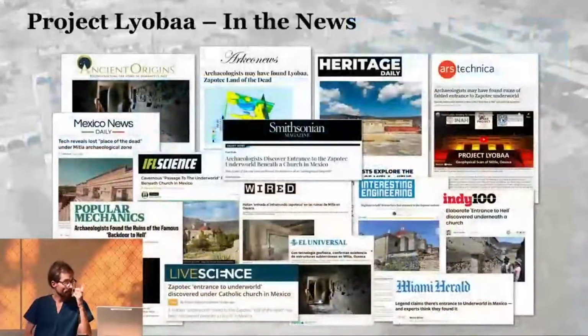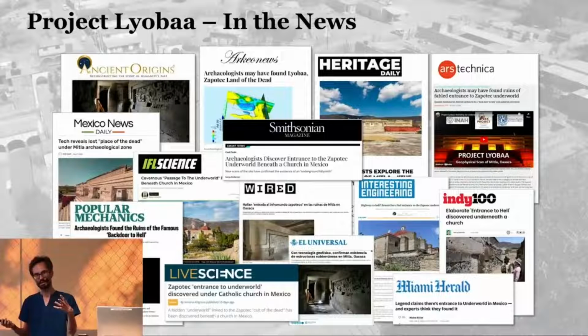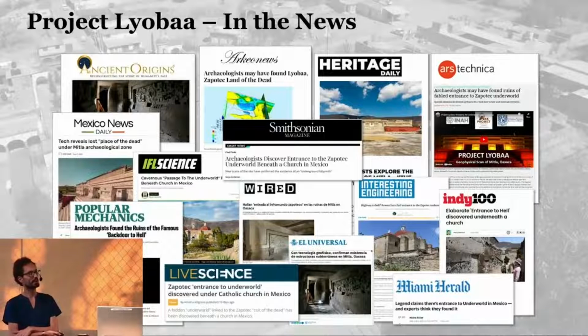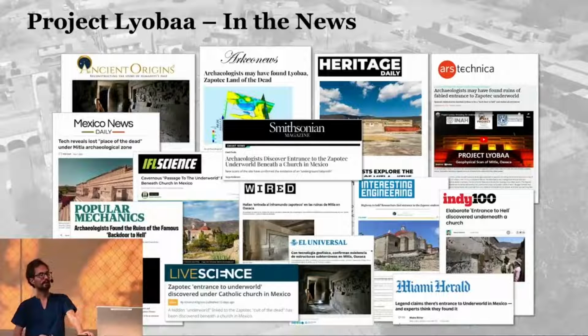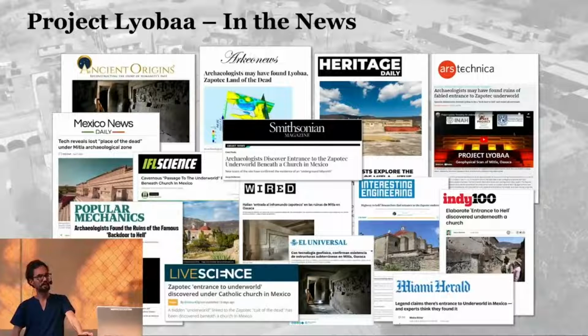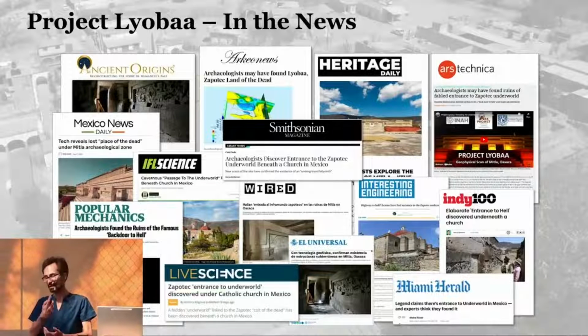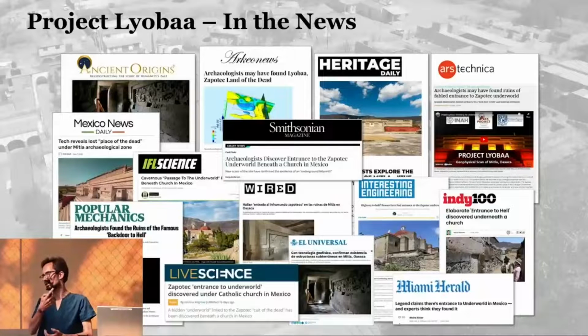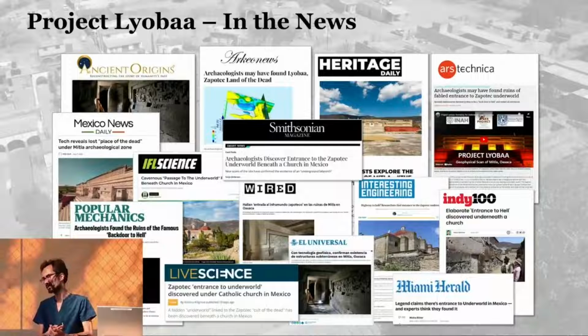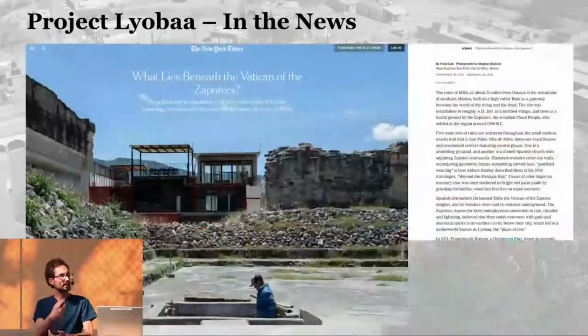And just now, a few words about the project and the impact in the media, in the networks. Last year, especially, we had a great reaction in the media, almost every science page and archaeology page shared the news that there was a cavity under the church of Mitla. The underworld was revealing itself, and that was great. It was a great moment, just after the report of the first phase of the work, and then later we did the second phase last year.